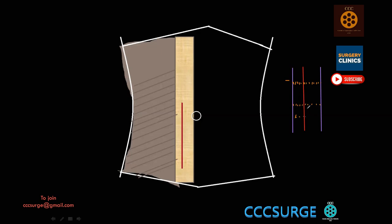So effectively, what you then do is you try and dissect this way. Why do we dissect this way? Don't forget that the nerves of the rectus abdominis come in from the lateral side. So you dissect out this way. Now, having dissected out this way, remember that that is the encasement. That is the muscle.